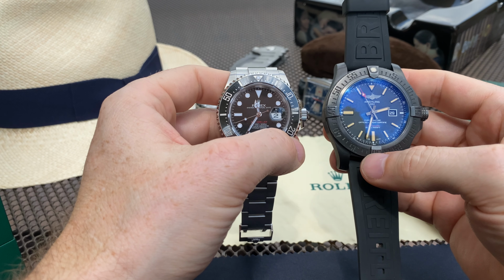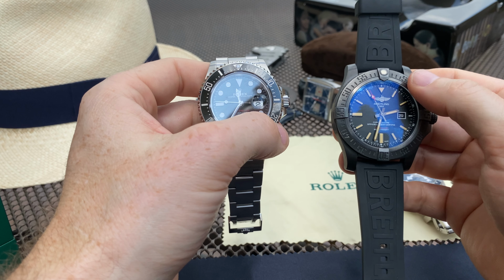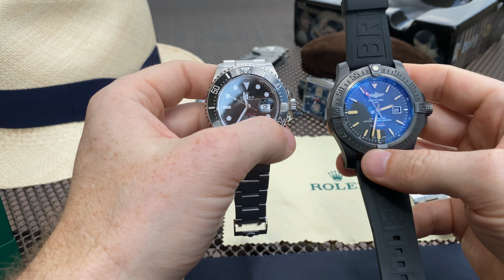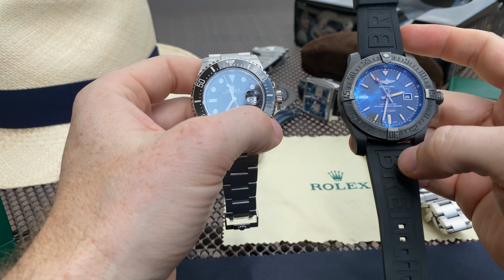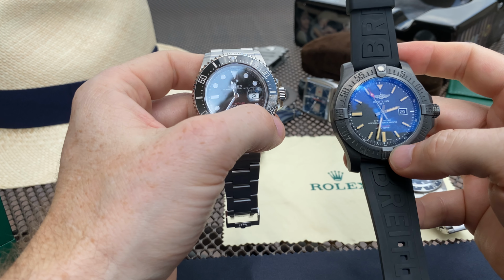I think it's definitely gone down in price since I purchased it. It's not massively desirable. It's a very, very solid watch. I changed the straps quite a lot on this, so I've had leather, a canvas strap, and I changed to this rubber one probably about 3 or 4 weeks ago.